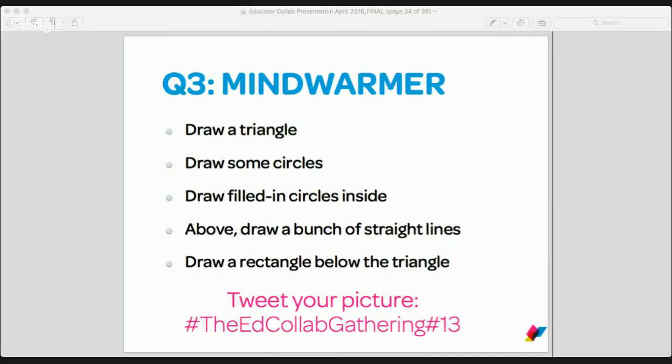So we're going to get playing. And if you do not have any tools in front of you, you can take a minute to get a piece of paper and a writing implement, and you will see up on your screen a mind warmer. We're going to take about a minute or two, and on your piece of paper you are going to follow the instructions that are on your screen, and when you're done you can tweet your picture to hashtag TheEdCollabGathering number 13. So take a few minutes. On a piece of paper you're going to draw out the directions you see on your screen.